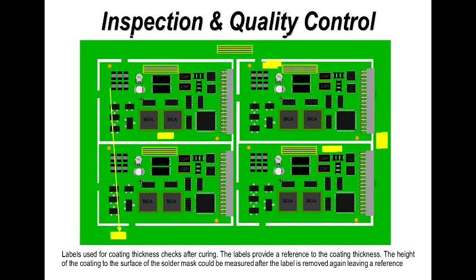You can use a digital micrometer with a depth gauge, direct measurement, just like the dam busters method of measuring solder paste we used to use in the old days. So there are simple techniques that we can do. As long as you do it consistently, you're going to get some value out of doing those measurements.